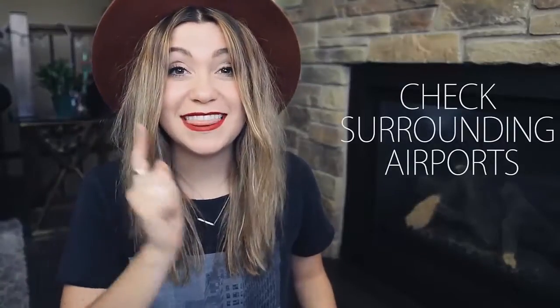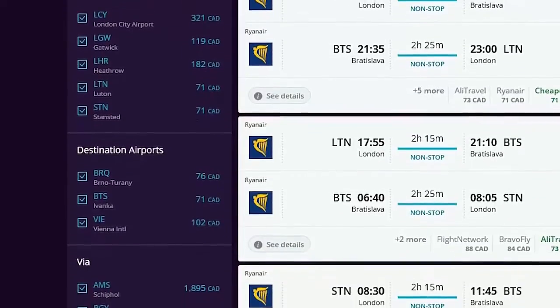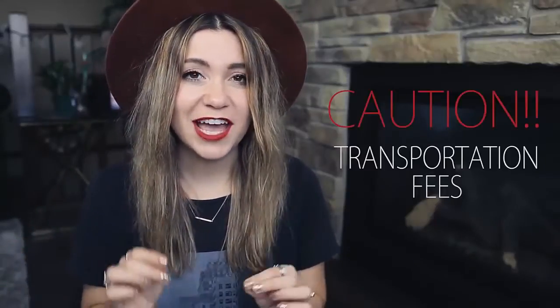Check the surrounding airports in that city and in nearby cities, as it tends to be cheaper to fly into larger airports. This is especially true in Europe when there's so many large cities close by. It's really easy to take buses and trains to get to the city that you want to go to. Just remember though, before you start celebrating your great savings by flying into another airport or another city that's close by, check the price of how much it's going to cost for you to get from that airport or city to your hotel or to your intended destination, because that can add up to be quite a bit more. And if you're not careful, then the price kind of negates itself and there's no point in flying to the other city if it's just going to cost you.